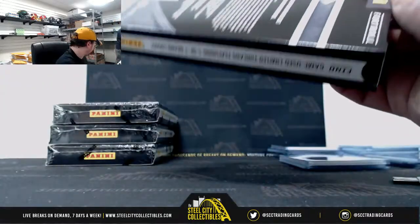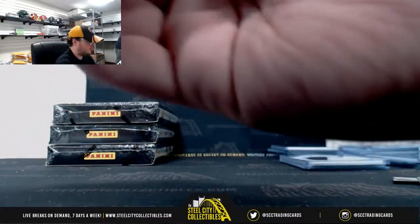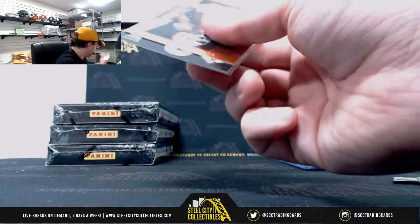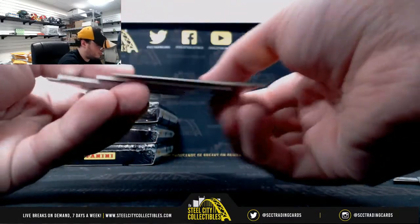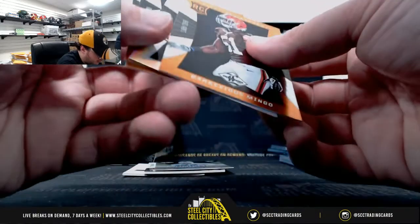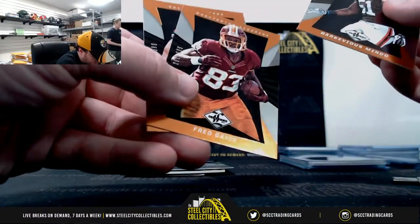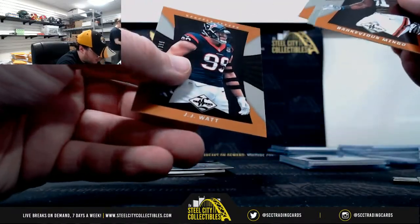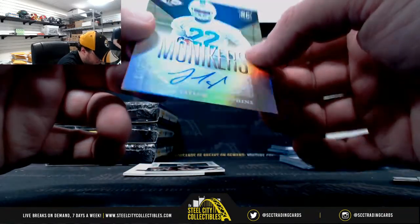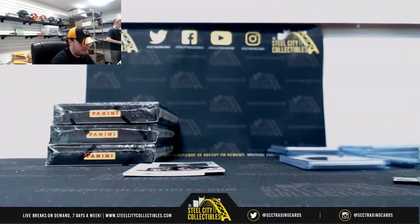Number 12. Mingo, 188/299. Art Monk, 31/49. Fred Davis, 291/399. J.J. Watt, 128/399. Monikers, Jamar Taylor, 38/299. Number 8, Brandon M.